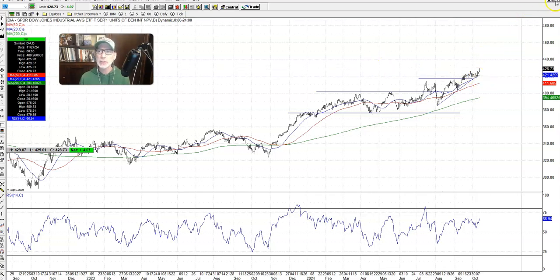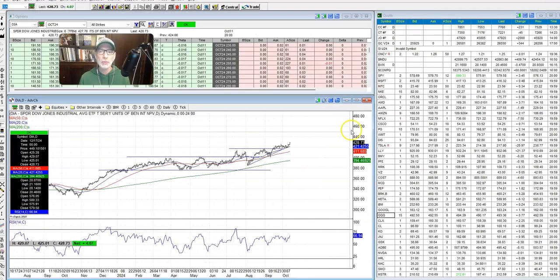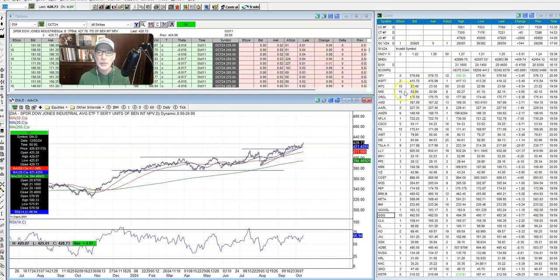All right, so let's start to look at some individual stocks. So I'll run through my list pretty quick here. On the right-hand side is just a smattering of stocks that I look at on a daily basis. And let's try to get a gauge of what we're seeing for these stocks here. All right, so let's start on my list here.